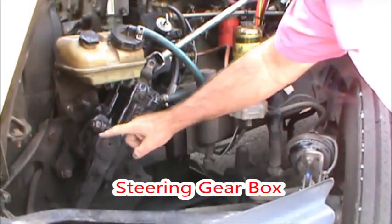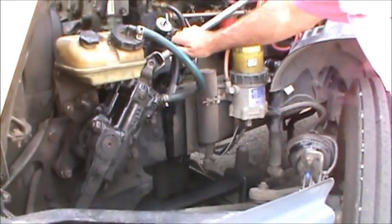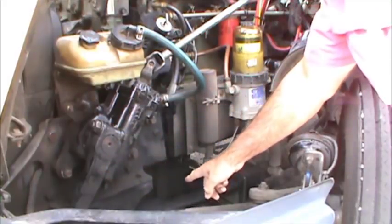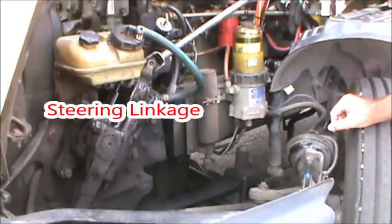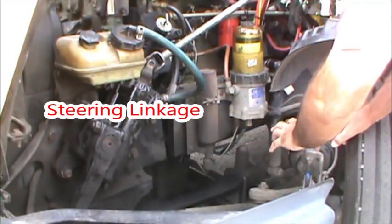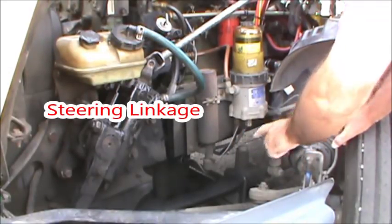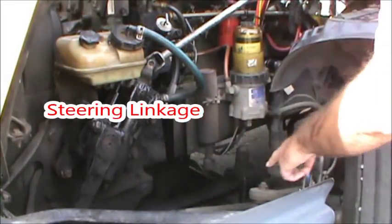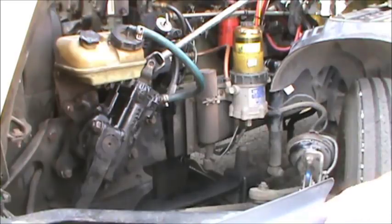Also, the bolts that connect it to the frame are all in place and it's mounted tightly to the frame. From there, we're going to check the pitman arm, the drag link, the upper control arm, and the lower control arm. We're checking to make sure that these components are not bent, cracked, or damaged. Also that the connecting hardware, the castle nuts, and the cotter pins are all in place. That's a requirement for steering components.